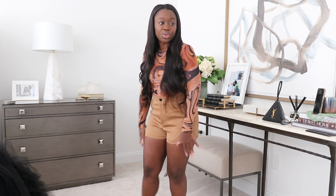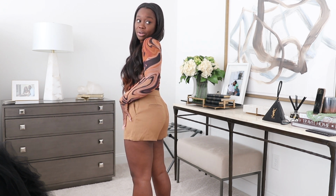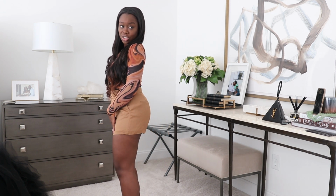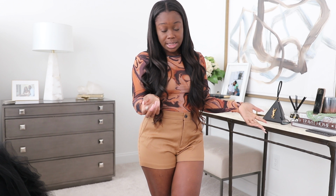This is really cute. And as much as I annoy myself, my legs are actually really good. Like I don't have a whole lot of situations. I can get it a little bit more toned, but for the most part, they're not as bad as I make them out to be sometimes. And so this is that.